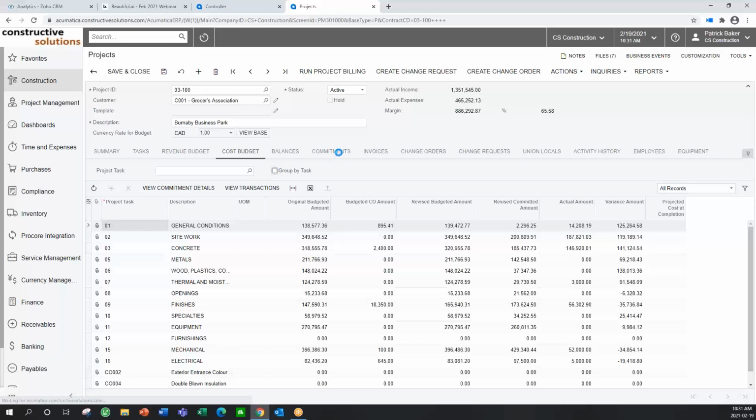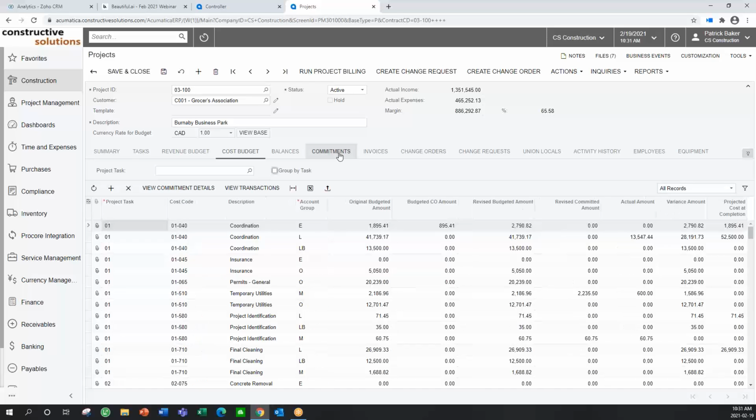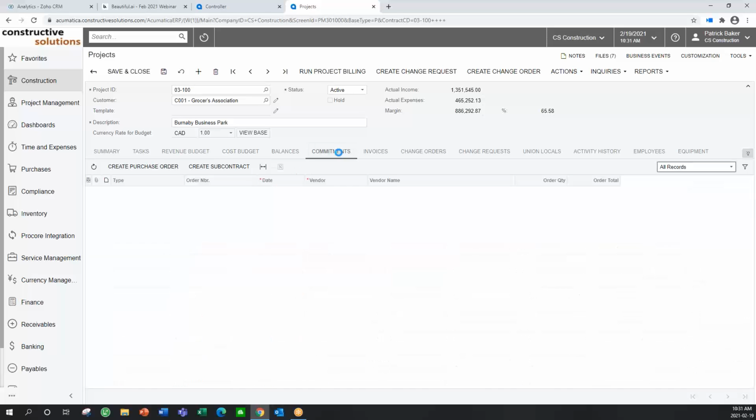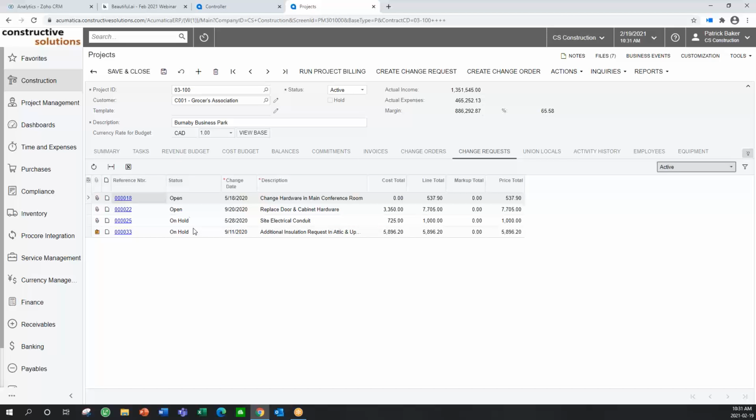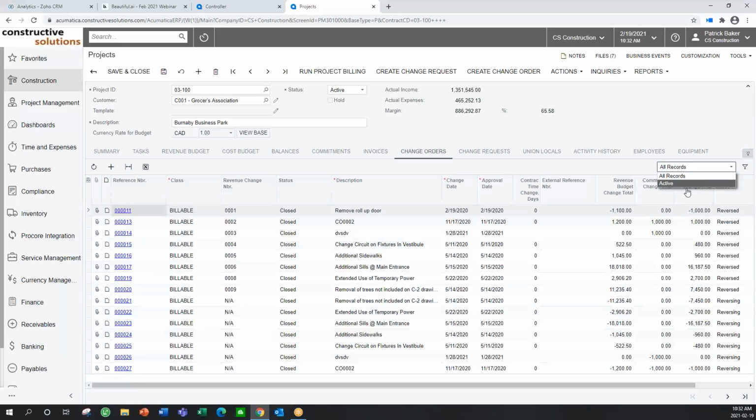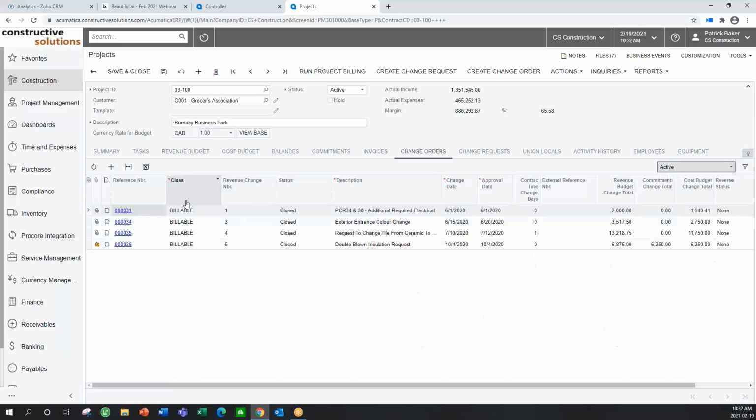Here I have a breakdown of all the POs and subcontracts on this particular job. You can see all the invoices that we've invoiced our customer on this job. I can see all the potential change orders. I come over here and I go active. Here are my potential change orders that are open on this job. Open, on hold. Here are my owner change orders that have been approved on this particular job.